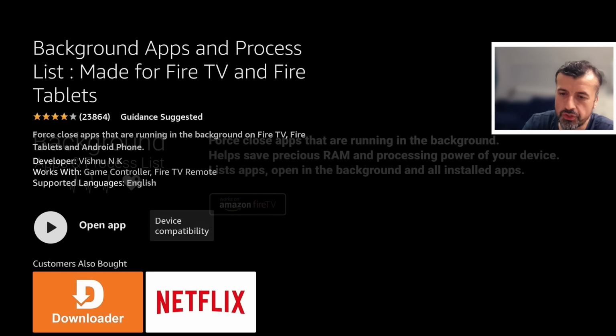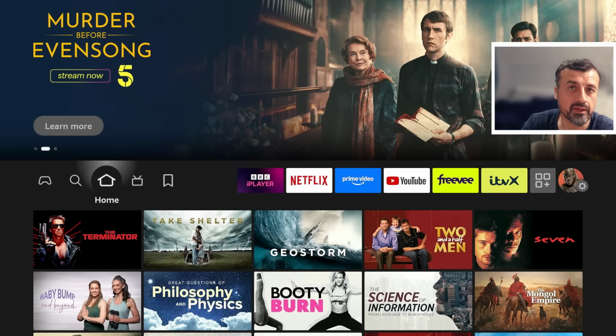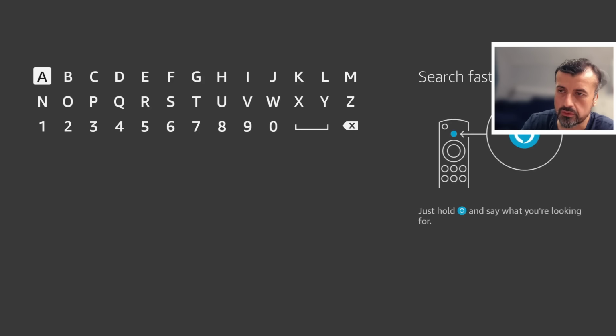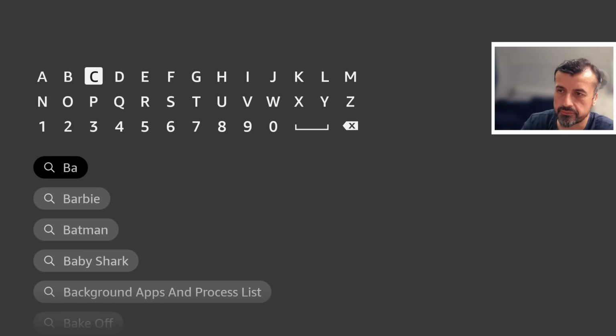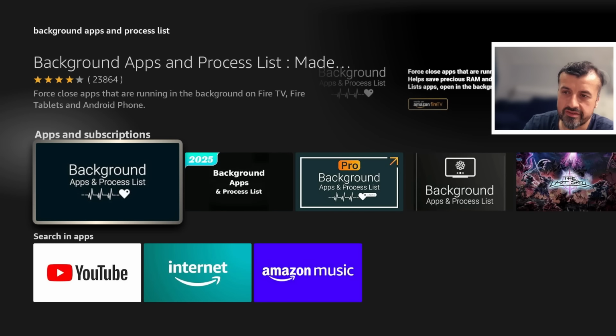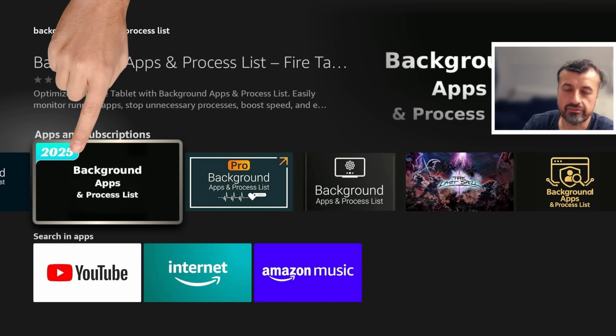Now, the reason why I say this is original, because unfortunately scammers, just like in all areas, they try to piggyback off other applications, maybe use similar names, maybe use similar logos to trick people into installing their version of the application. So maybe an inexperienced user has heard of this application, background apps and process list. They open up the App Store, they search for background apps and process list, they click on that. What do they see now? They see a 2025 version, no feedback, but it's there.